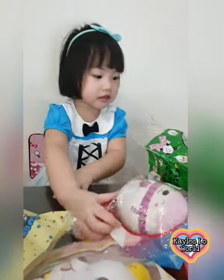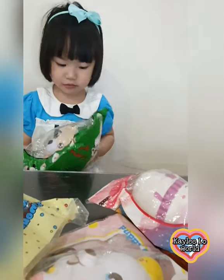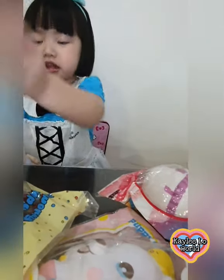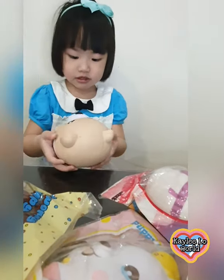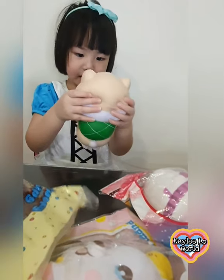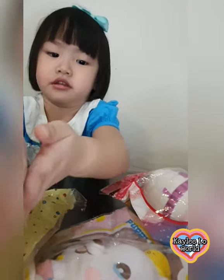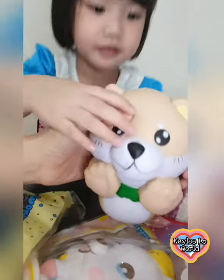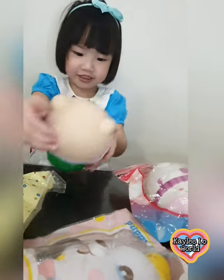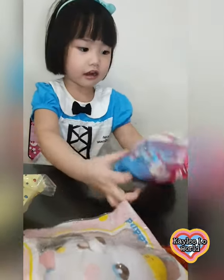Oh! What is that? Mommy. Yeah. This is the mommy dog. Squishy. Show it to the camera. The dog. Show it to the camera. The face. Hello. Hello. Squishy. Yeah. Mommy, set it to the side. Okay. Come on. Let's open it.